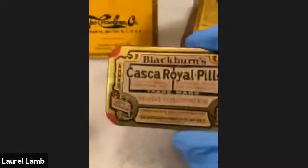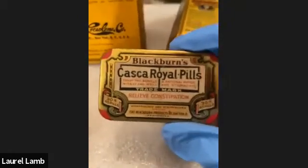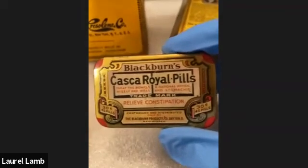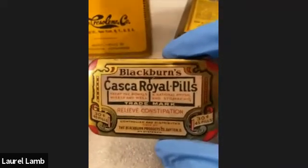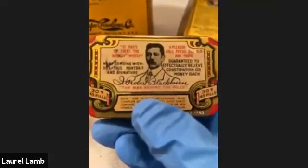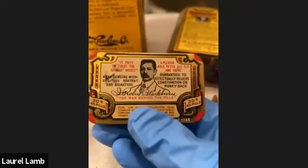But what's also interesting about it is they were called out a second time earlier on, because they originally were called Blackburn's castor oil pills, but an analysis was done on them and virtually no castor oil at all was found in the pills. And so they were forced to change their name because, again, it was false advertising. That's a very pretty box, right? A lot of them have this doctor who is their kind of mascot, the portrait of them. This is Blackburn, I suppose. Guaranteed to effectively relieve constipation or money back.